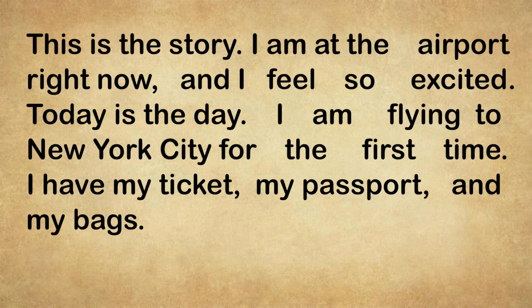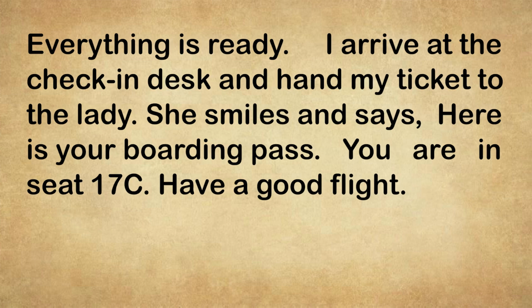I am at the airport right now, and I feel so excited. Today is the day. I am flying to New York City for the first time. I have my ticket, my passport, and my bags. Everything is ready. I arrive at the check-in desk and hand my ticket to the lady.